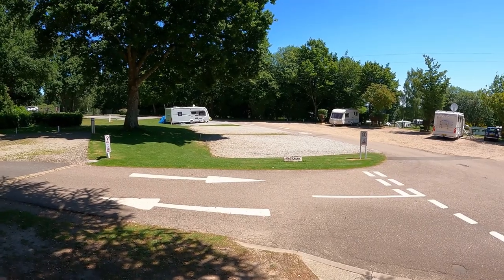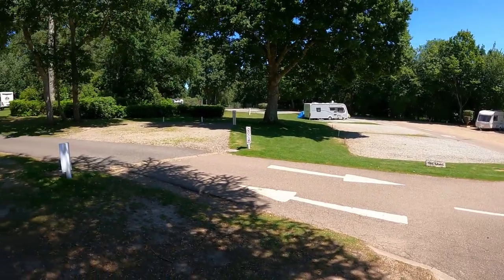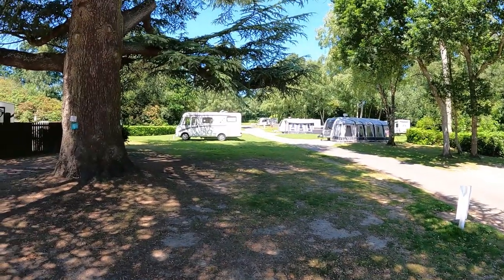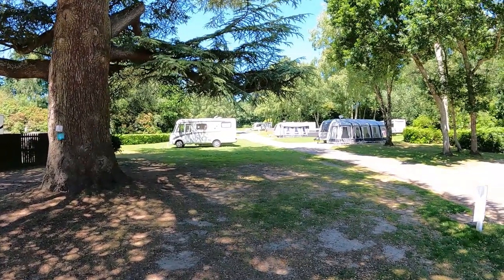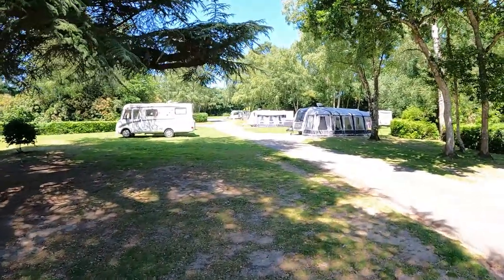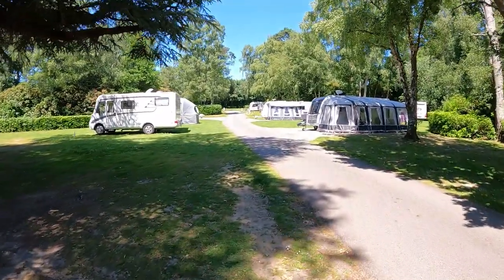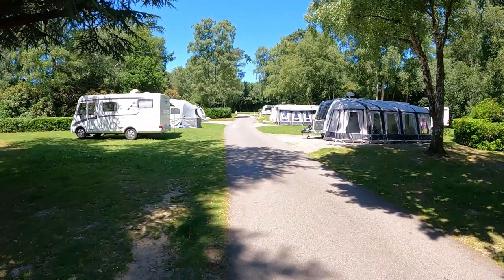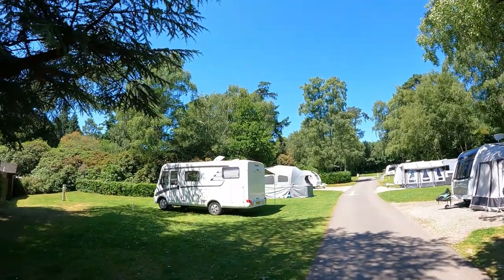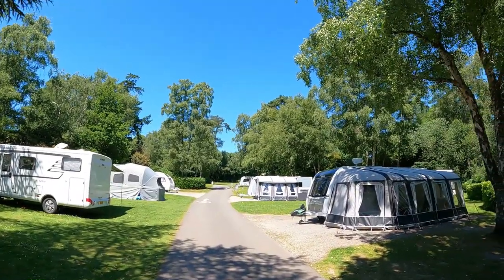As I've said, this is a terraced site. This is the lawns. This is the highest part of the site. And at the top of this little road, it's a toilet block. I can't really stress how nice it is. Mind you, it's a beautiful day. This is also our third day here, and every day has been really, really good.